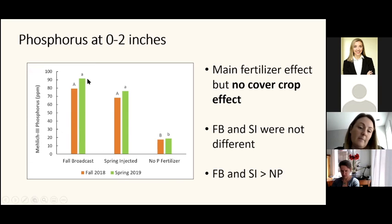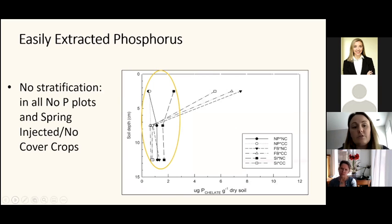So it was an interesting path that sort of led us to ask some of our further questions. And so, Mehlich 3 is an agronomic measure. We decided to look at easily extracted phosphorus. So we used some very weak organic acids that are similar to what you would expect roots or microbes to exude to be able to make that phosphorus available. And we started looking to see if we could find some more nuance in that.